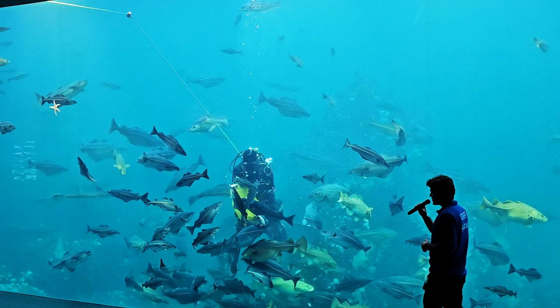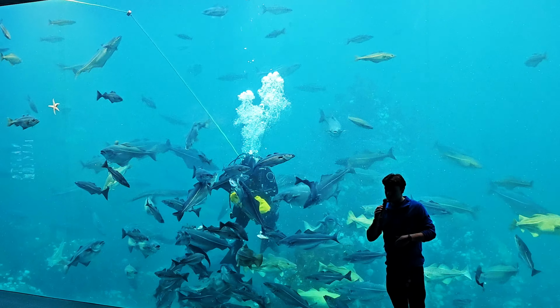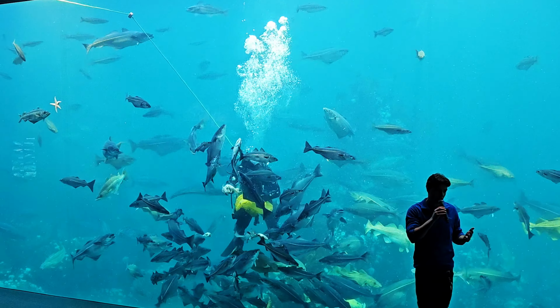Now, it's a bit funny when you see the Atlantic halibut eating, because it's not like other fishes here where they chew their food. It just sucks it in like a vacuum cleaner.